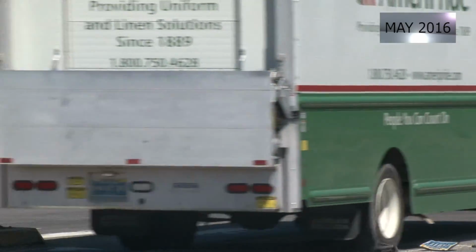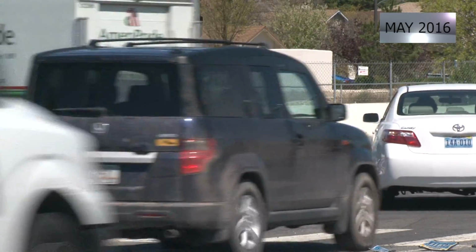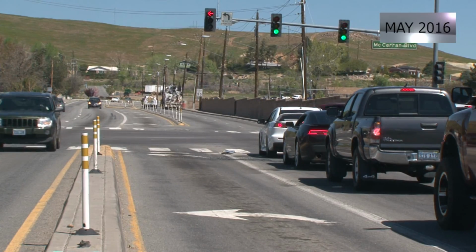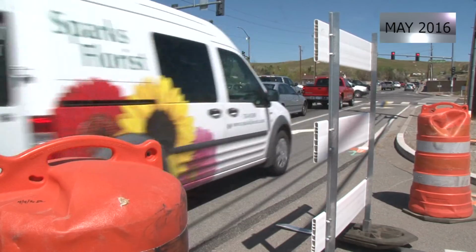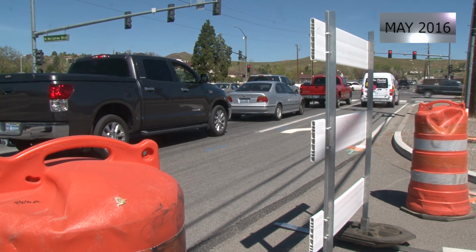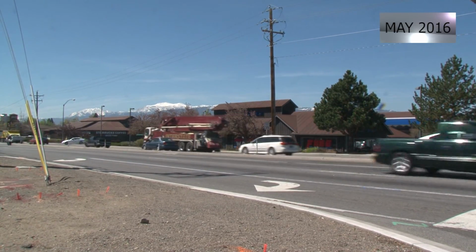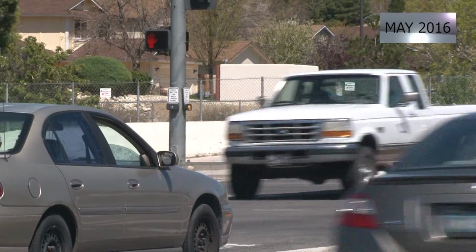Some 60,000 cars a day travel this corner. Pyramid Way will get one new travel lane in each direction, designed to ease traffic. But it's waiting on the turn lights that really stack the cars up at rush hour. So now, thanks to this project, both Pyramid and McCarran will soon be striped with dedicated turn-only lanes. The project will add new sidewalks for pedestrians and a paved multi-use path that will parallel Pyramid's eastern side.